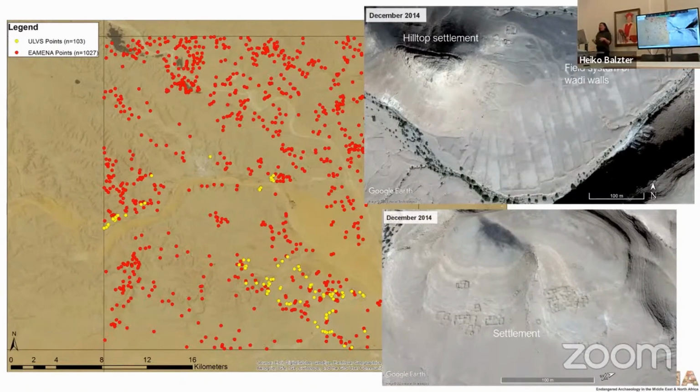Now, it's really important to emphasize that this is in no way a reflection on the methodologies or quality of that previous survey or any other surveys that take place on the ground. What this just demonstrates is the advantages that satellite imagery survey does offer archaeologists, which is the speed of survey and ease of access to remote places.